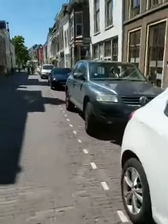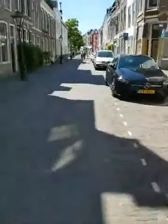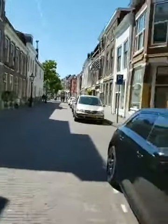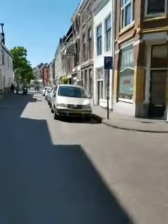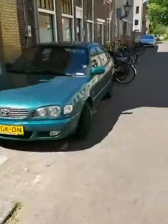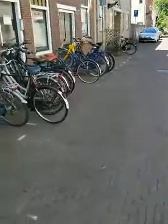The city is usually crowded, but these days, due to the virus, there are fewer people outside. But still, as I told you before, people are increasing and coming outside. And I just wanted to show you how many bicycles are being parked here.